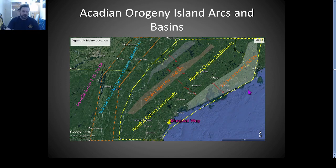And here are the terrains. You have the Grenville terrain here that was formed and built between 1.25 and 0.9 billion years ago. You have the volcanic island arc of the Taconic orogeny between 480 to 440 million years ago. You have a trough right in between here. You have a volcanic island arc here around 400 million years ago. You have a volcanic arc here, probably about 420 maybe.